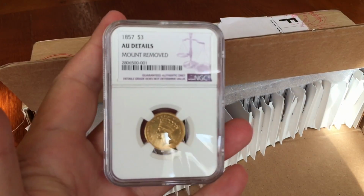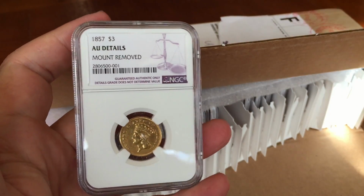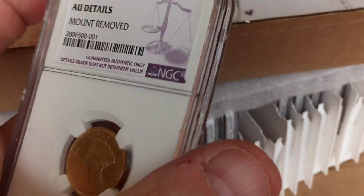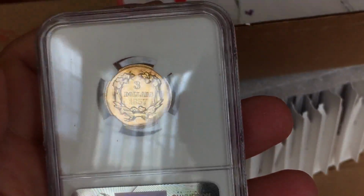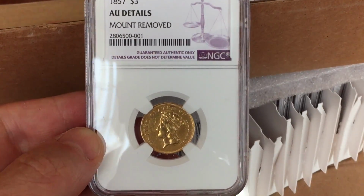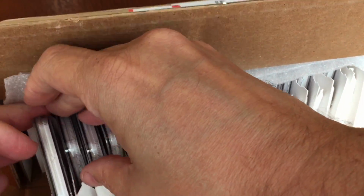So the first one is my birthday present from June from Mrs. Numi. This was expected to be a details coin. It was bought as a details coin with some damage on the back, and it was surprisingly seen to be jewellery, ex-jewellery or ex-mounted. All I saw when I looked at it was the little bit of damage just at the bottom on the back, a little gouge, and I thought it would be scratched or something like that. So I was a bit surprised to see them put it as mount removed. But nevertheless, very happy with that. It's a really lovely coin, even though it's details graded.